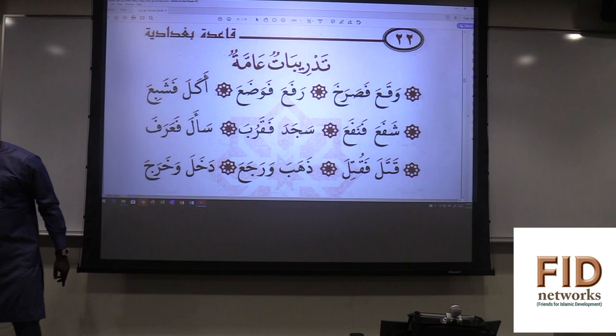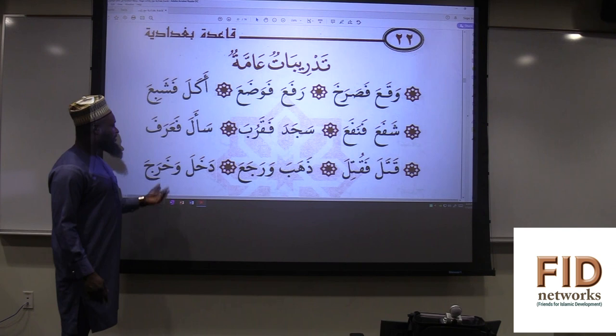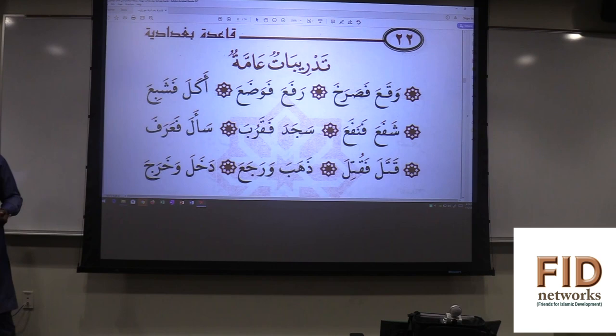So these are all verbs. They're saying, so قَتَلَ فَقُتِلَ, he killed and he was killed. ذَهَبَ وَرَجَعَ, he went and he returned. دَخَلَ وَخَرَجَ, he entered and he came out. But they're just making you practice words. By the time we start speaking and learning the grammar, you're going to see how this works, okay?